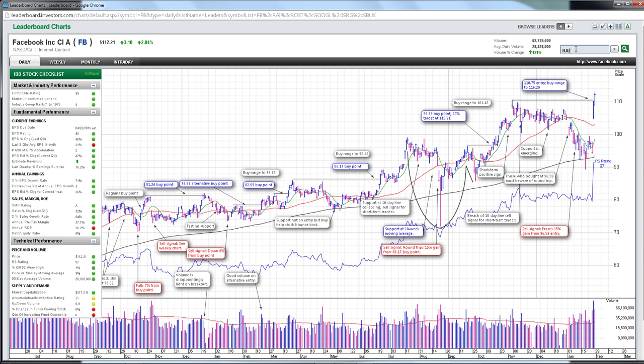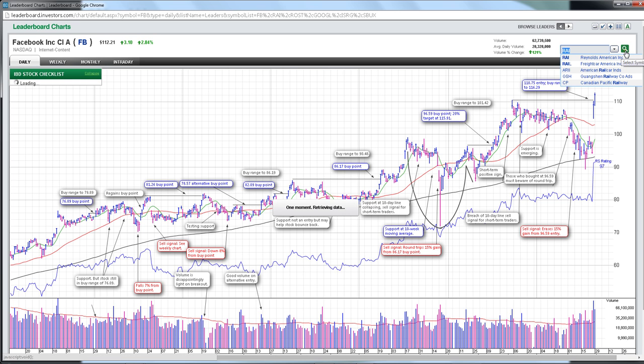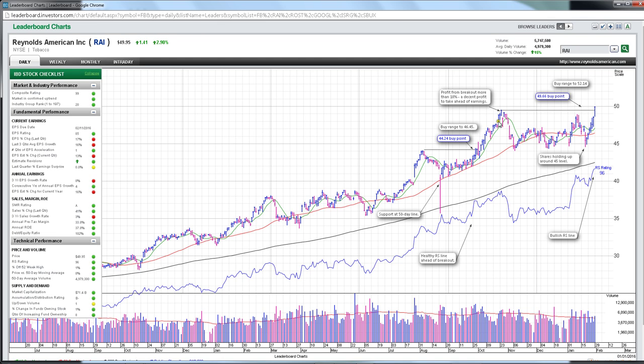Let's look at another one, RAI. This stock broke out from this flat base, or you can see this is a cup base, and $49.66 is the buy point. The buy range extends to $52.14. So as long as the stock is below $52, you can buy that. And relative strength is very bullish, that's compared with other stocks. So this stock performed very well. You want to buy a strong stock. And IBD also gives you the fundamental rating. Looks pretty good overall too.